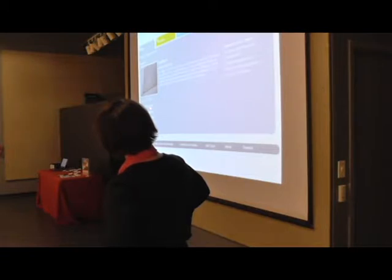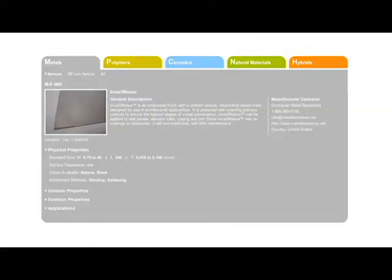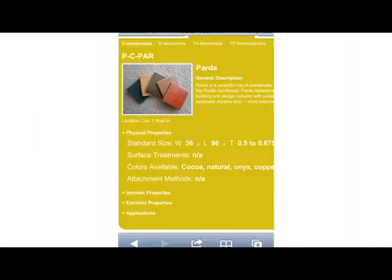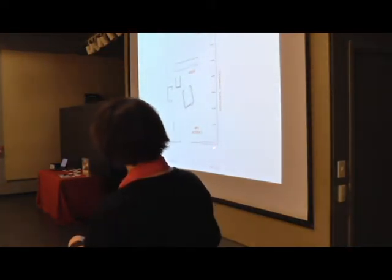And so it lists the general description. You can click down here, and it lists the physical properties, but also the manufacturers, with a link to their website. So if you click on physical properties, it tells you the sizes it comes in. And again, if you zoom in on the materials, they each have a QR code, which will take you to that website on your smartphone, which is really handy and very portable. So again, those samples are located along this edge.